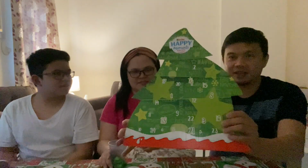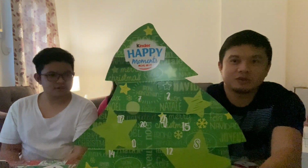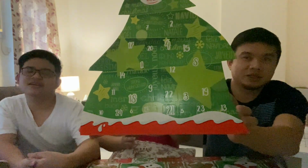We bought this Kinder Happy Moments last night at the grocery. We will see how many chocolates we will get. So we'll have fun with this, like a pabunot style raffle, chocolate style. As you can see, there are numbers there. We don't know what's inside yet. It's going to be a surprise.